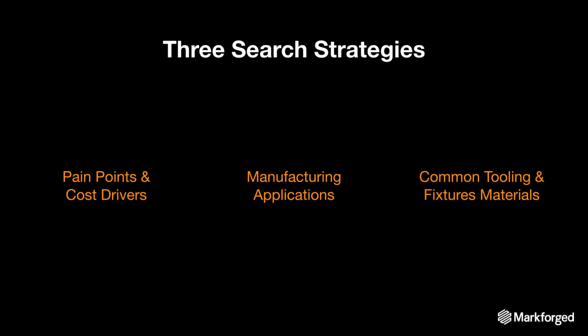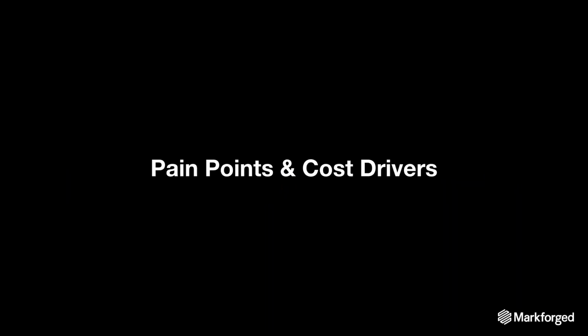So my team often finds that if we approach application discussions from these varying angles, then we're much more likely to run into opportunities for significant process improvement. So let's just jump right in and start talking about a couple of these. So first, we're going to talk about the cost drivers, your inefficiencies and areas of your manufacturing operations that really keep you up at night.